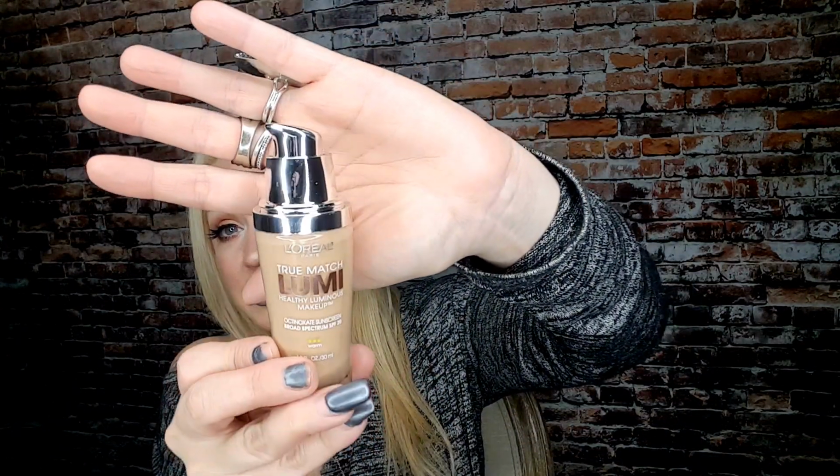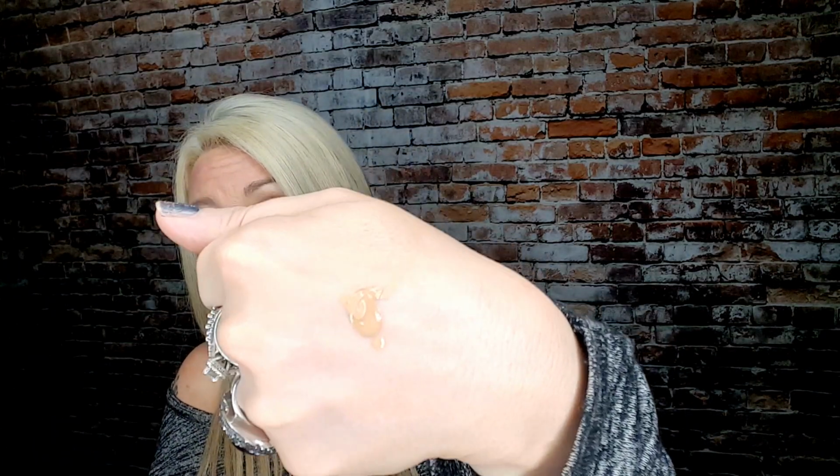It's drugstore, so it's going to be about 10 bucks. Super cheap, super affordable. It's by L'Oreal True Match Lumi. It says healthy illuminating makeup, and mine is in warm, which I probably bought in the summertime. I don't know, but this is really, really good, like I said, for normal to dry skin.